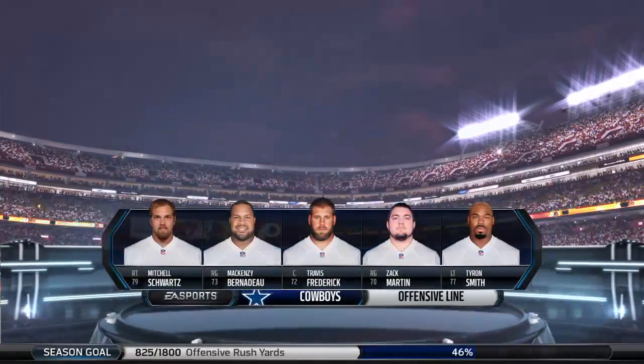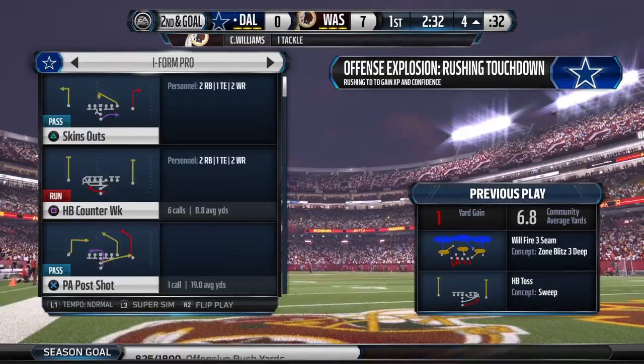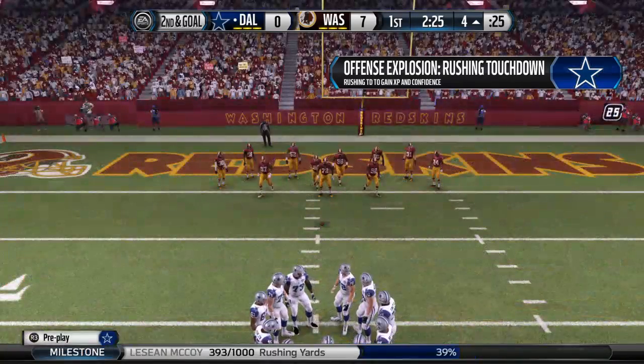And now we'll look at the Cowboys' offensive lineup. One of the strengths of this offense, its ability this year to convert on third down. One of the best in the league.